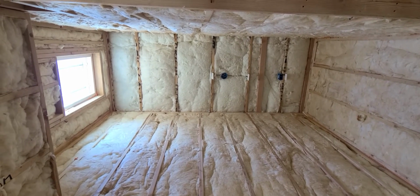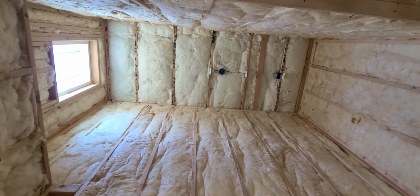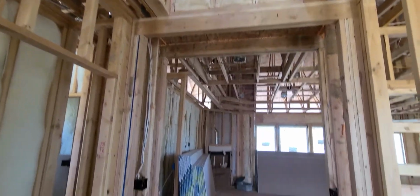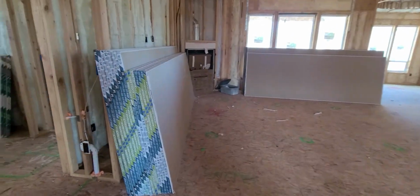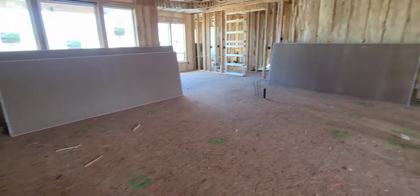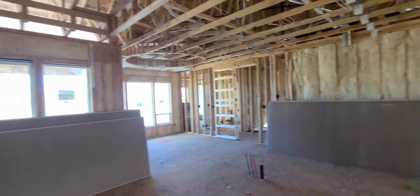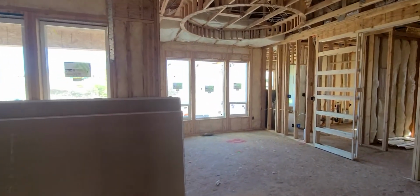So at this stage of the build, all the wall insulation's in, and we have done the drywall stocking. So that's all insulated, as you can see, and the drywall is all here. This is called drywall stocking. They basically just bring it all in. Drywall's super heavy, so they distribute it all over on the floor. You can see all the insulation and the walls that require it. These are all insulated up here.